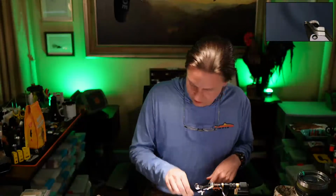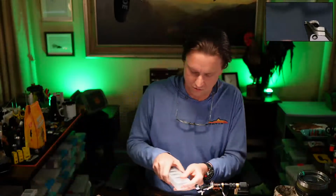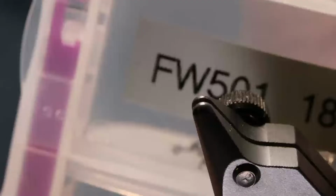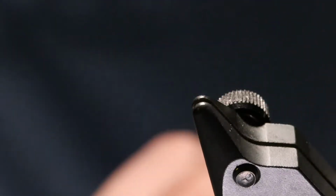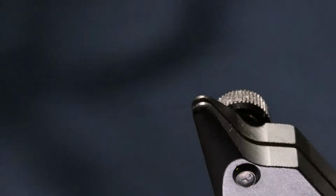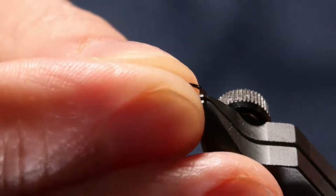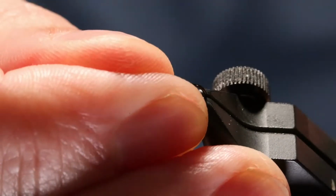So what we're going to do is I'm going to start off with an Areks Freshwater 501 in a size 18. So here's the hook itself, Areks Freshwater 501, size 18. And we'll probably go smaller than that for another one. But this is a small caddis. This is not like a big fat one where we throw a bunch of hackle on it. That's kind of the magic on it.